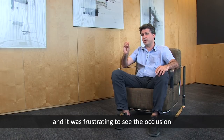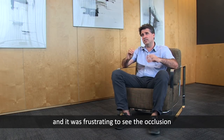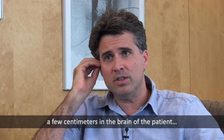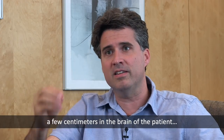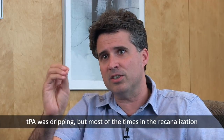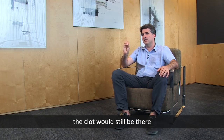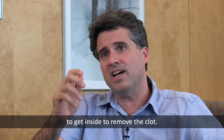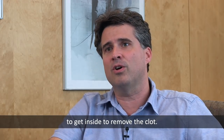And it was very frustrating to see that with the TCD, the Doppler, we could see the occlusion. It was right there, a few centimeters in the brain of the patient, and TPA was dripping, but most of the time the recanalization would still not be there. So it was very frustrating not to be able to get inside there and get rid of the clot.